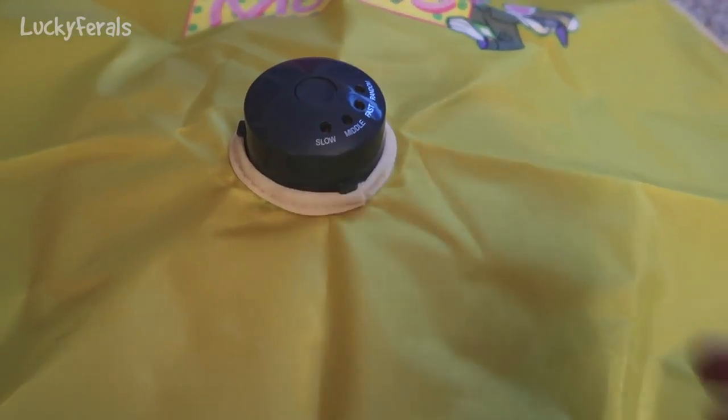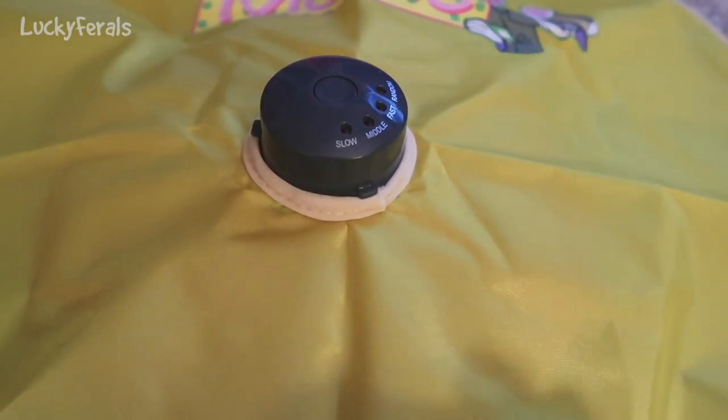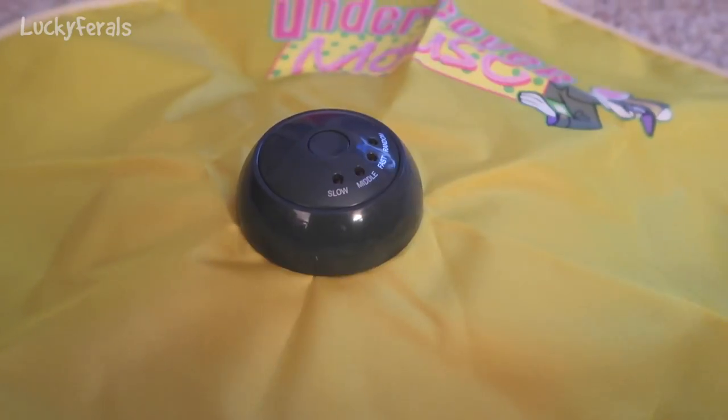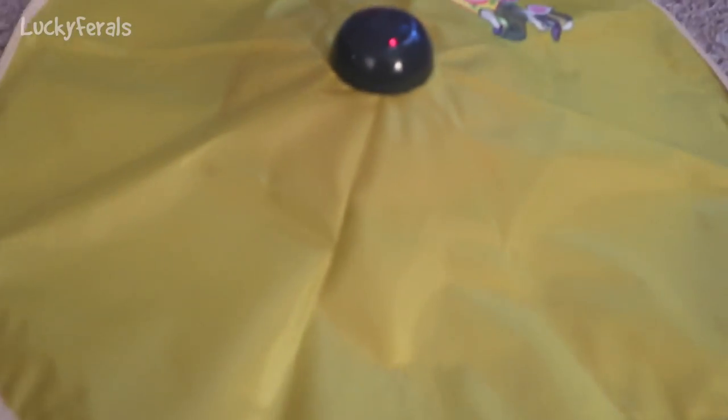So now to put the skirt on, this gray ring comes off. And you put the skirt around the base. And then I'm assuming you just put this back on and then give it a twist. And that way the skirt will stay on the base. And then on top, there is a button. So right now that's on slow.